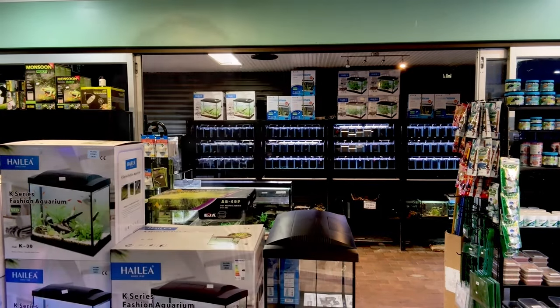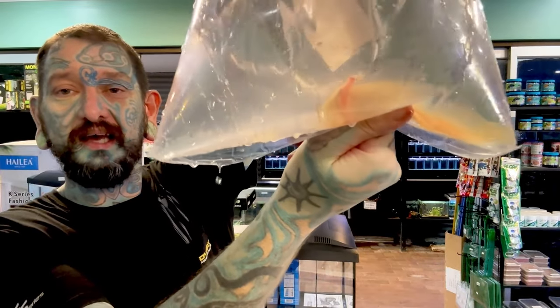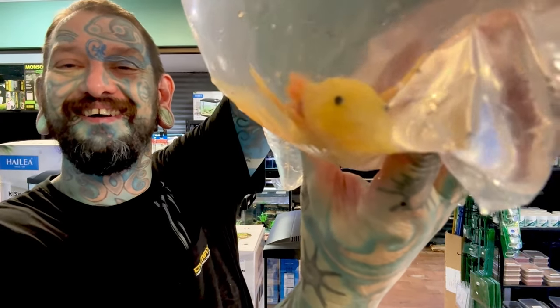The Joker is disgusting. Not my favorite. And we have box number two. Oh, that's not a fish. Ugh. That is a big orangey gold axolotl. We have more axolotls. Look at its eyes.